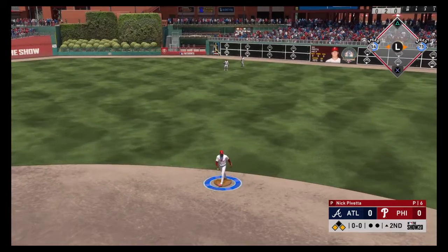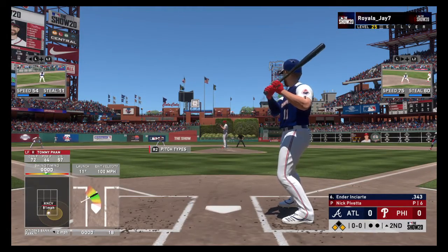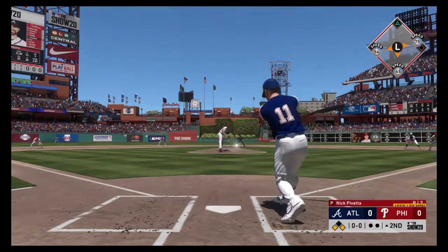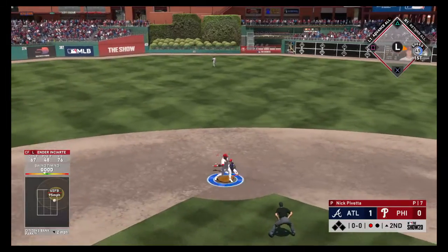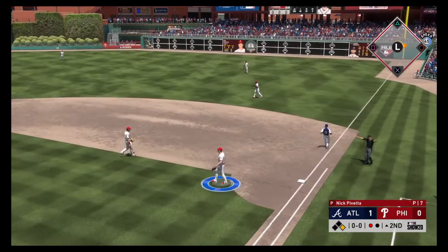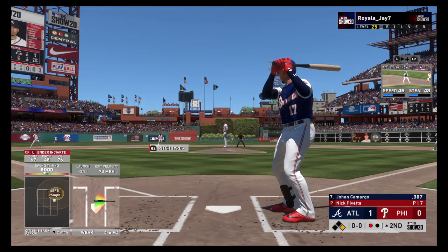And now they'll have runners at the corners to start off the inning. Batting fifth, Ender Inciarte will be the next to bat as he swings and grounds it toward the hole. Taken in by Gregorius. To second for 1. On to first, but not in time. It's a fielder's choice and an RBI.